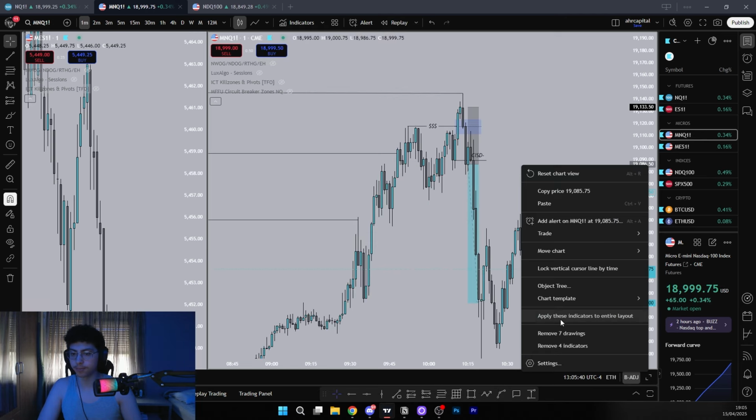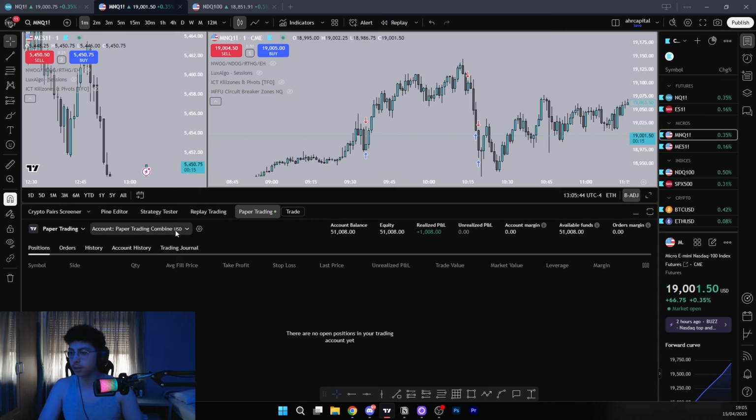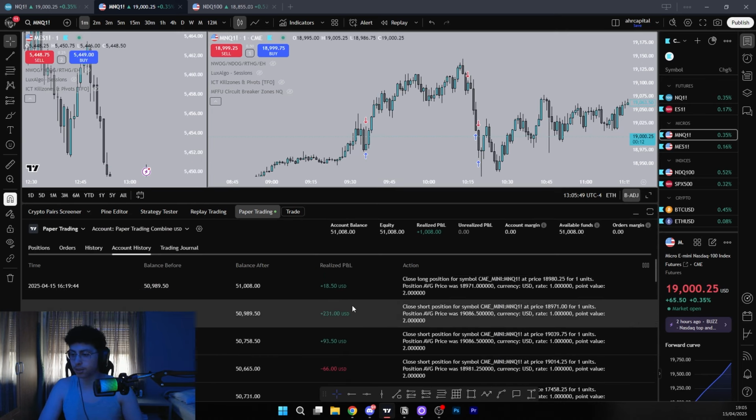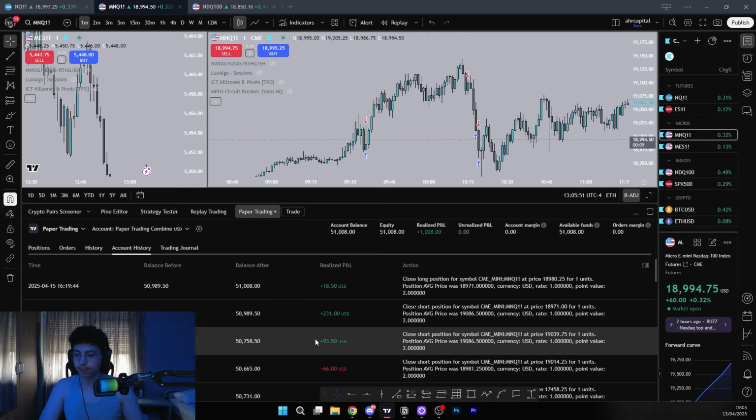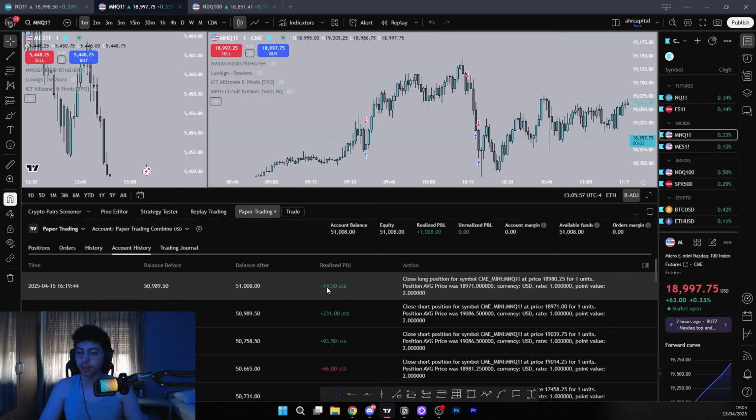Executions, there we go. I'm on the wrong account. I'm not even logged into paper trading. Here we go, paper combine. You can see P&L, I'm up 1,000. And you can see here the $66 loss. And then the $93 win with the partial. $231 win with the full TP. And then this one right here, this $18 win.